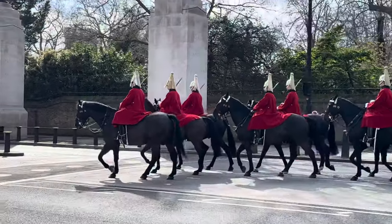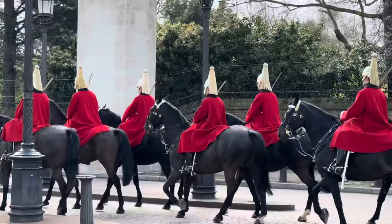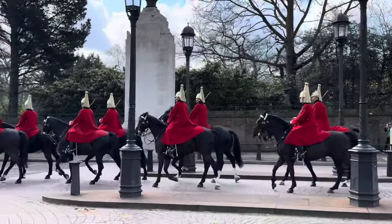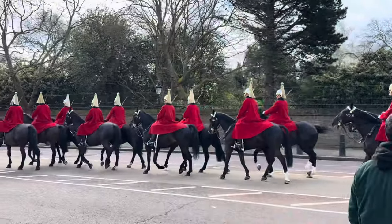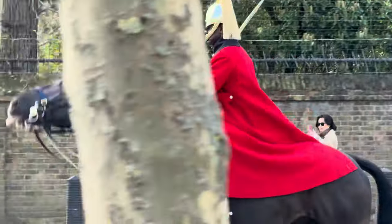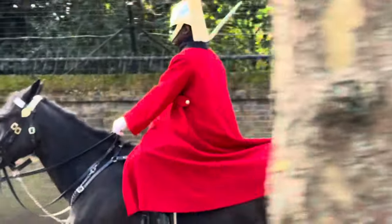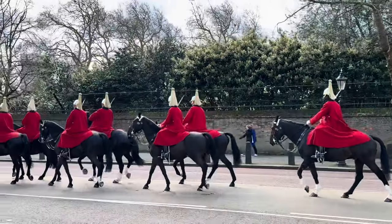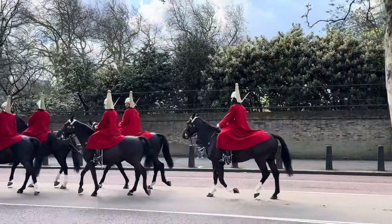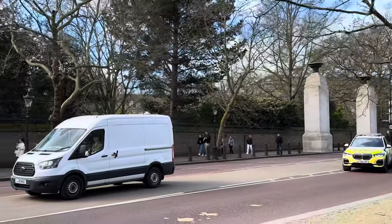So nevertheless, even though they're in their winter attire still, it's wonderful to see them and walk through Constitution Hill, down past the side of Buckingham Palace Garden, just there behind the wall. Looking fabulous. Regal, powerful. We have horse-mounted police at the back and more support vehicles and units here.